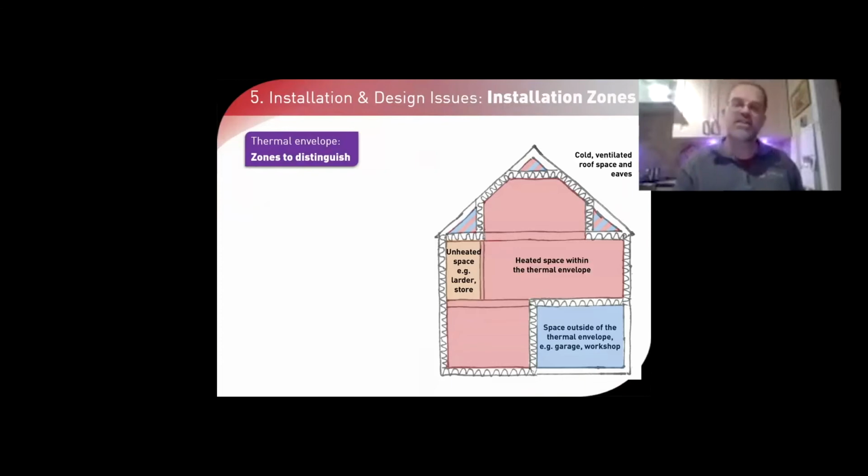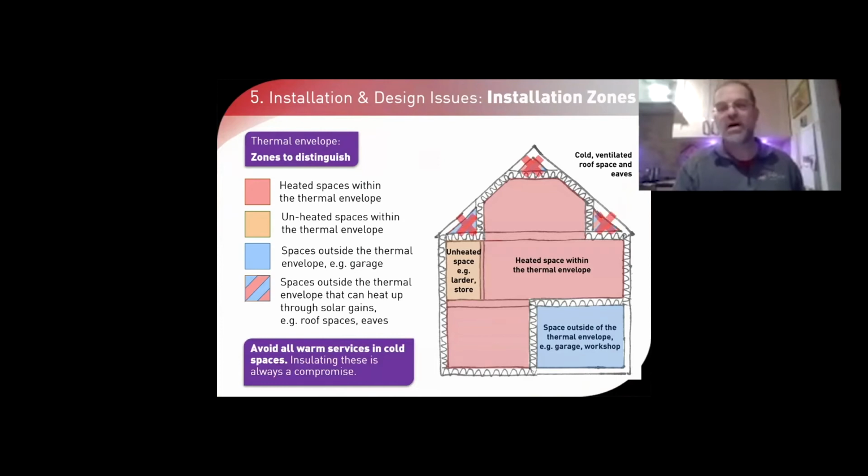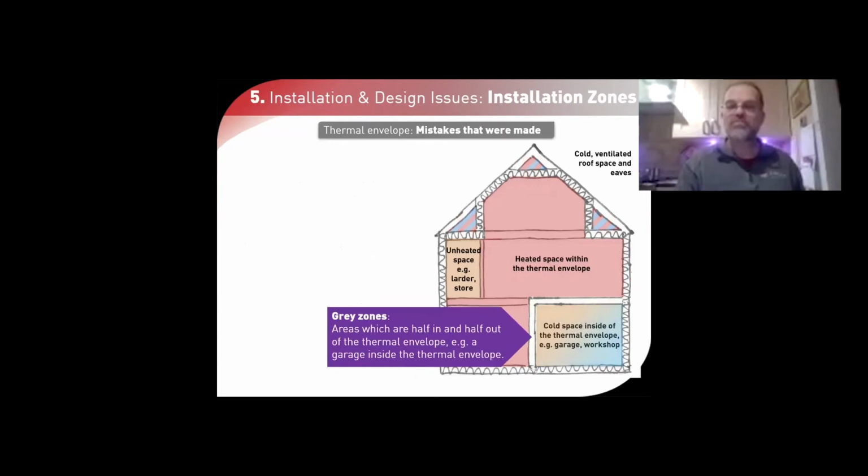A highly efficient system installed in a cold zone without proper insulation is just not cutting the mustard. You have all the heat losses, and your highly efficient system becomes very inefficient. So we try to avoid warm ductwork, the supply and extract ductwork, in cold spaces like eave spaces or cold lofts. Insulating ductwork in these spaces can be done, but it's still a big compromise. So that's where we rather keep everything within the thermal envelope.